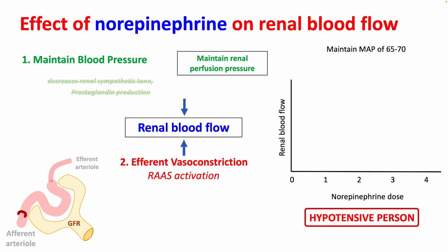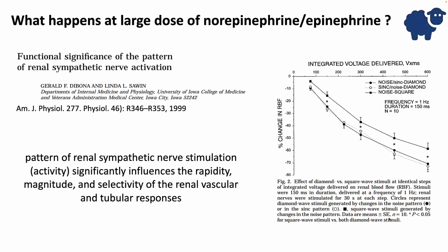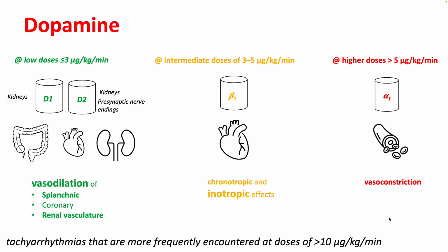When you give norepinephrine to a patient and maintain a MAP of say 65 to 70, you're maintaining the renal perfusion pressure at a certain level. However, increasing the dose will cause more vasoconstriction and renin-angiotensin system activation. So as your norepinephrine dose increases, it will tend to initially maintain the renal blood flow, till at high doses your renal blood flow will start dropping. However, norepinephrine and epinephrine, when given to restore blood pressure in a hypotensive patient, will generally improve or maintain your renal blood flow.